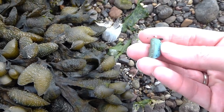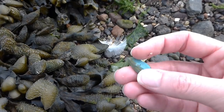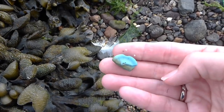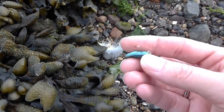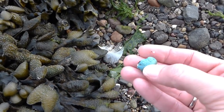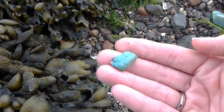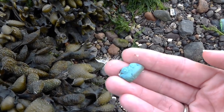This, what is it? Is it a piece of just decorative milk glass, or is it maybe? Oh no, it's a half button. Oh, that's amazing. Oh, I love this. This is so cute. It's got these little flowers on the side. I wish it was whole, but I'm very happy with this piece, so I'm gonna take that.